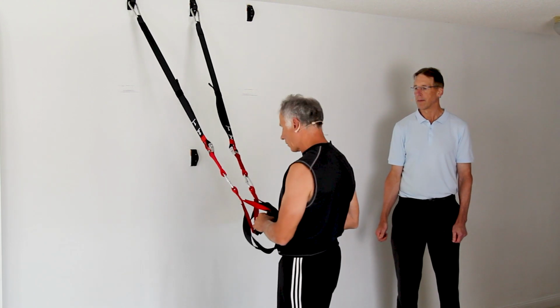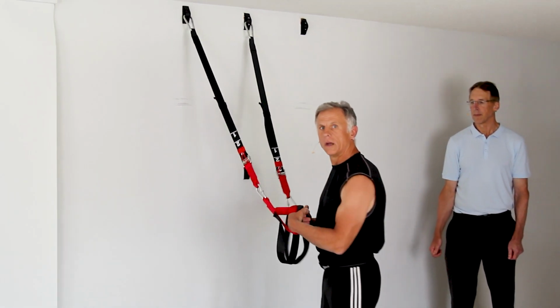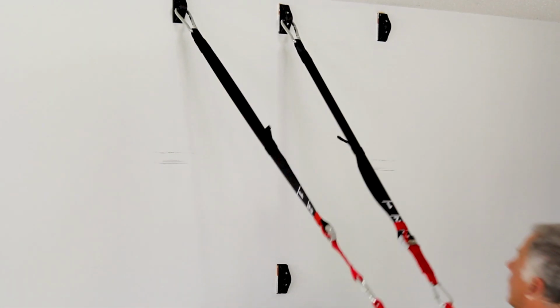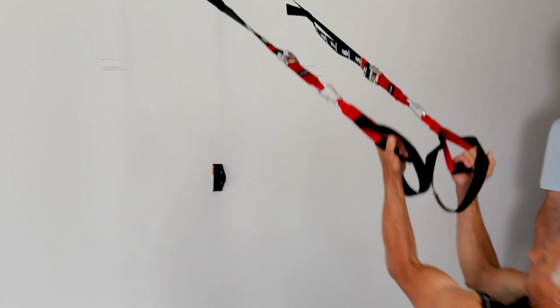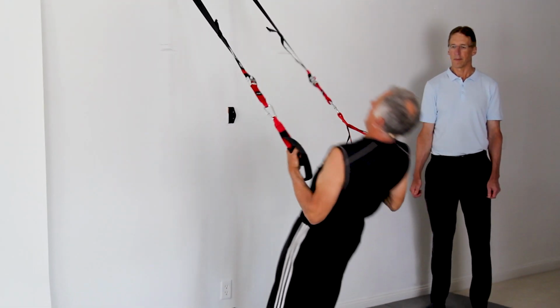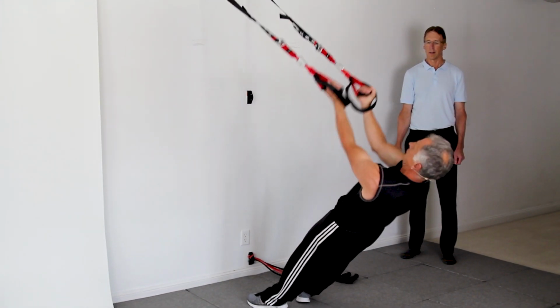This is more aggressive than the bands. It's body weight, plus it works core, which you don't get with the one I was doing on the floor. So it's a little more comprehensive. And so it's here, and you simply try and isolate. So I'm not doing this, although this works the bicep, but not near as much isolated.